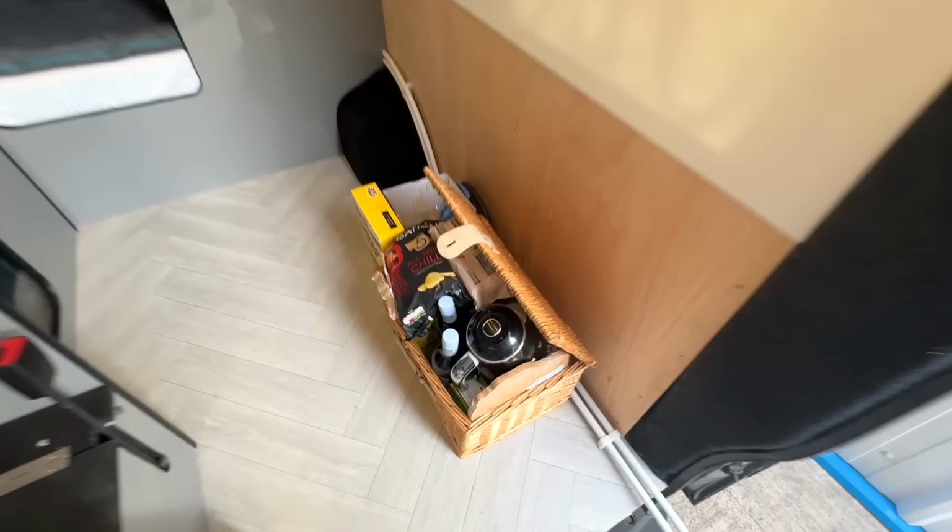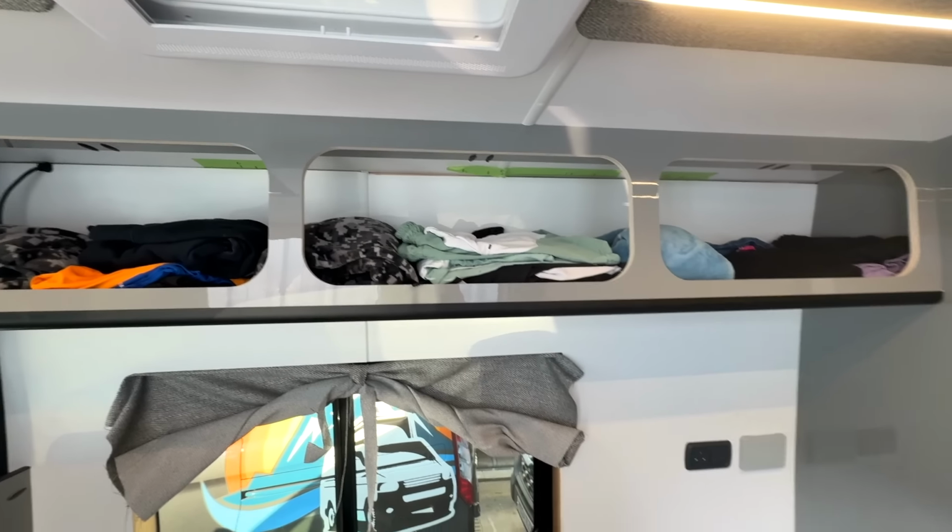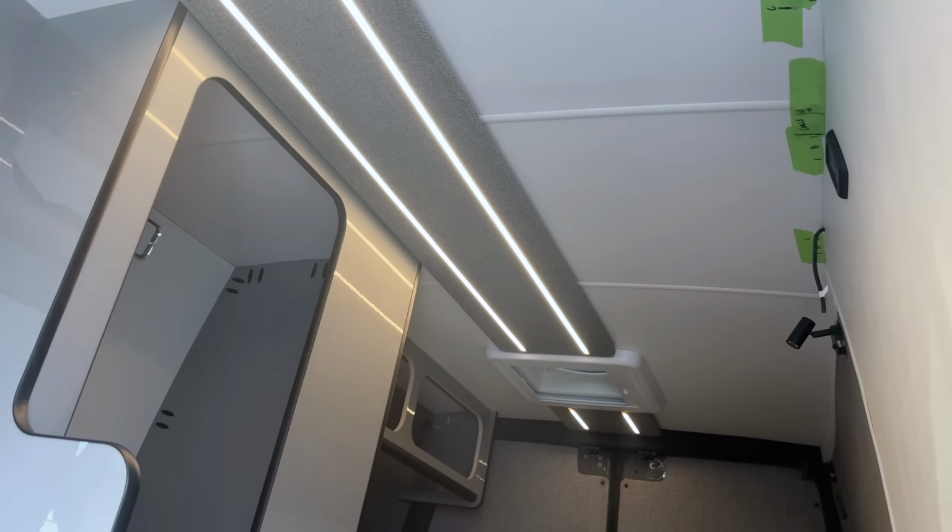And that's it all done for the weekend. Makeshift kitchen with all our bits and bobs in there. Beds made. Clothes put in. I'm now going to go and see if I can get this foam for these seats.